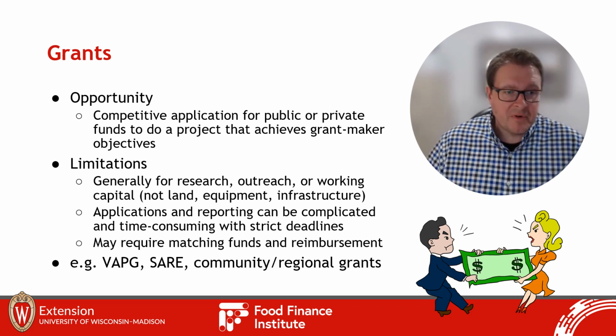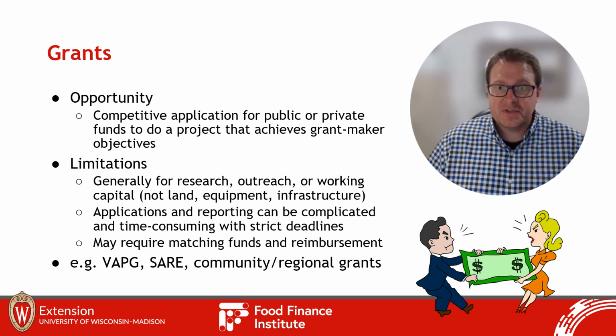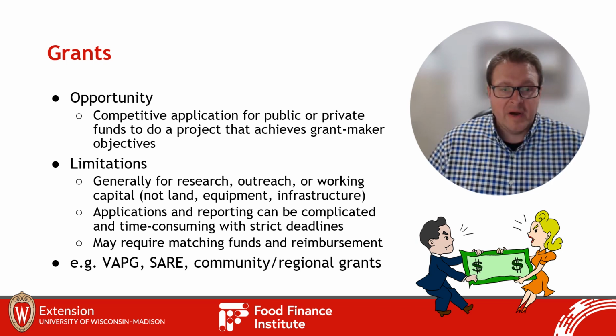Some examples of grants that might be useful to you: the Value Added Producer Grant from Rural Development is a large, premier grant for farms adding value to farm commodities. It is a $250,000 grant. It is a massive application and very, very difficult and competitive.